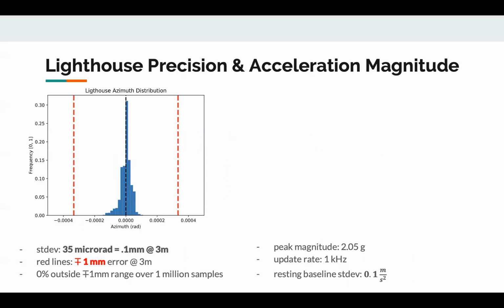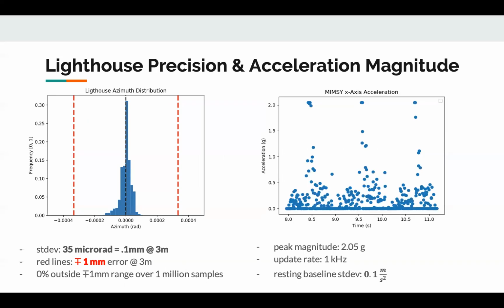As an initial metric of the Lighthouse measurement system's reliability, and in order to quantify the precision of the accelerometer and Lighthouse measurements in the extended Kalman filter, we quantified the precision of the Lighthouse horizontal angle measurements on a MIMSY using the hardware capture register and interrupt scheme for capturing infrared pulses and sweeps.